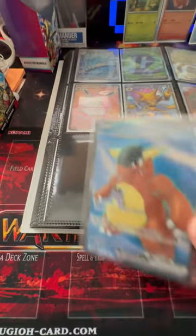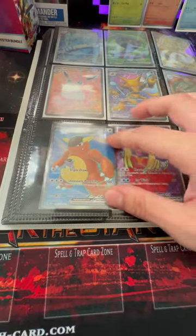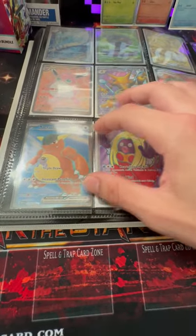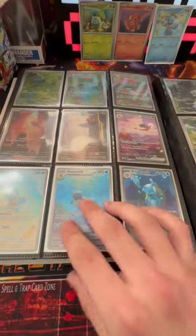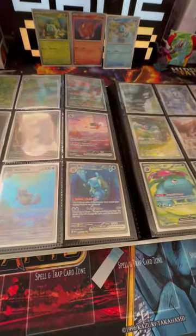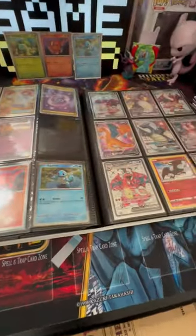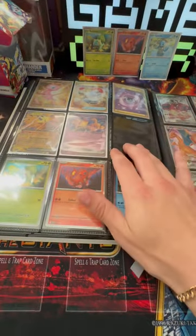We're here with the final card of our 151 binder. Plop that in there like so, it's even, just so you guys could get a little taste of what today's video is going to look like. Don't mind the mess over here, and it ends here.